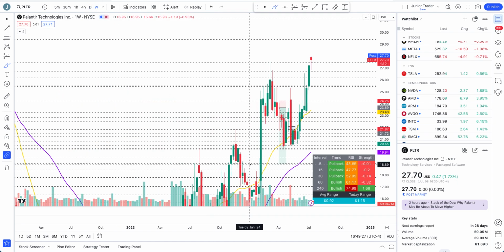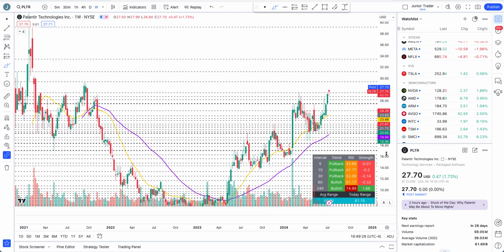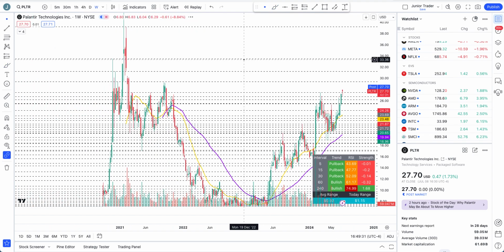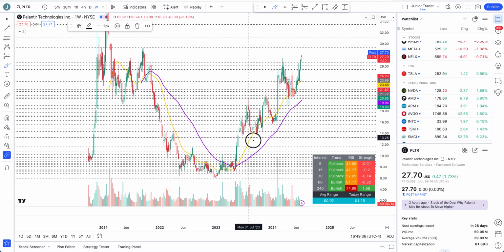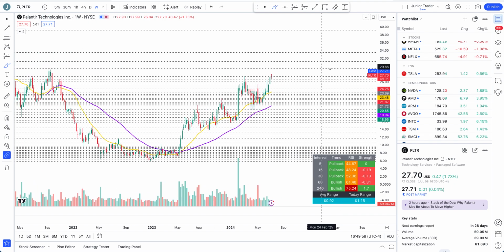But I want to take you back to the weekly interval. So on the weekly interval, overall, what we have been seeing in Palantir, guys, is higher pivots, right? Higher lows and higher highs on weekly intervals. So yes, structure is still bullish, and now it's trying to make a new higher high. So Palantir is right now, guys, still bullish, and the next level to watch is almost $30, then $31.25, and so forth, levels as you're seeing up there on my chart, right?